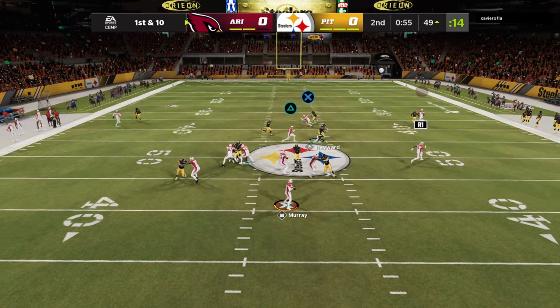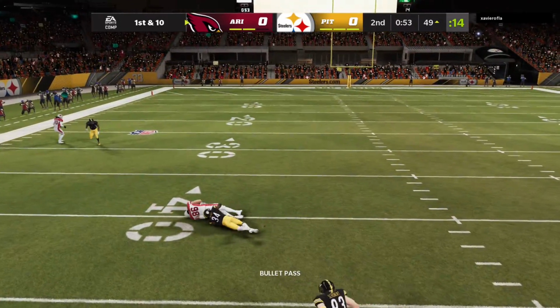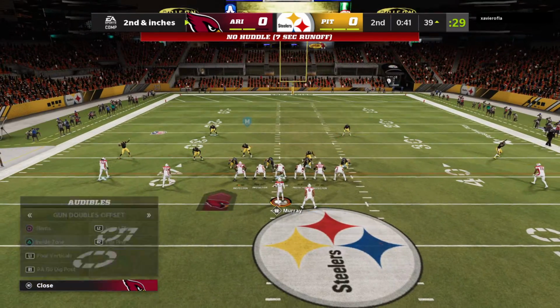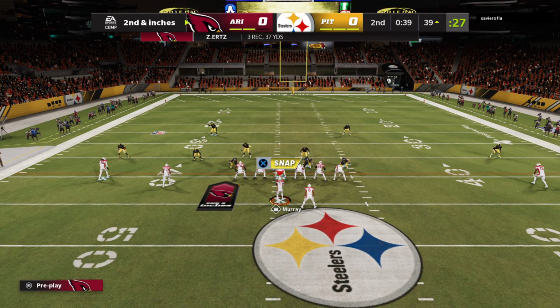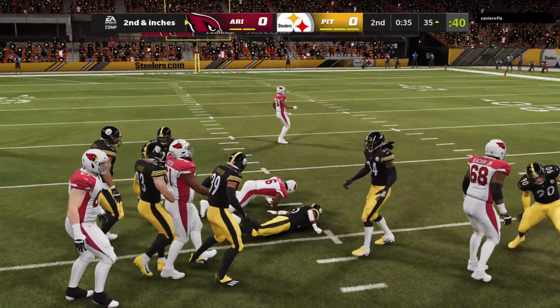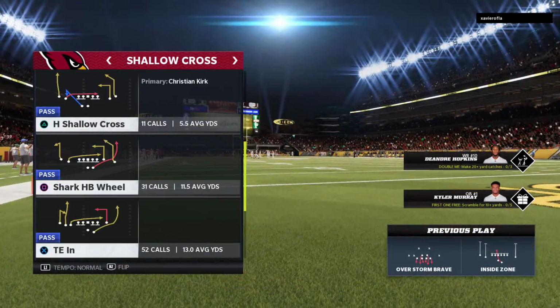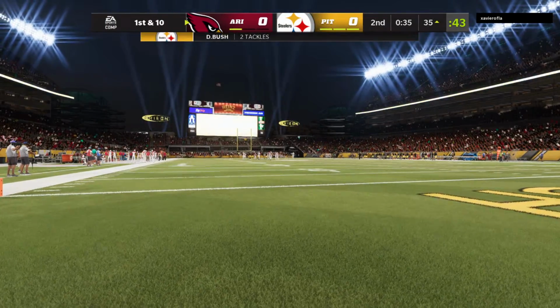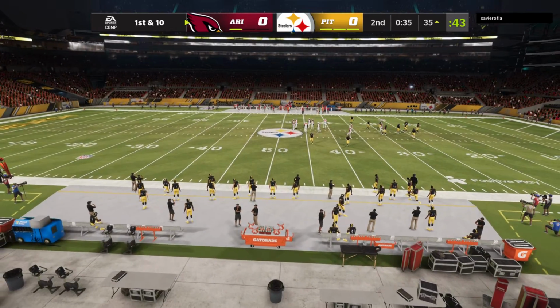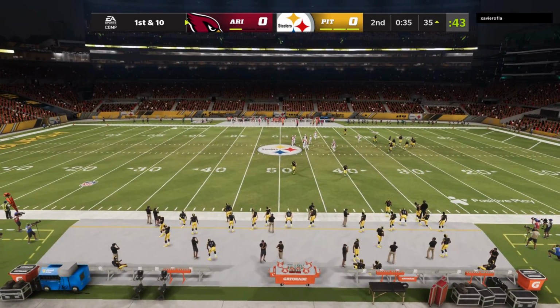Throwing on first down is Murray. Caught by the tight end Ertz. And that's good for a pickup of 10 yards. And that'll bring up a second and just about a few inches here. Murray again. This is Connor. And he'll go down here at the 35-yard line. Now the Cardinals going to call another timeout, their second, as the clock will stop with 35 seconds to go in quarter number two.